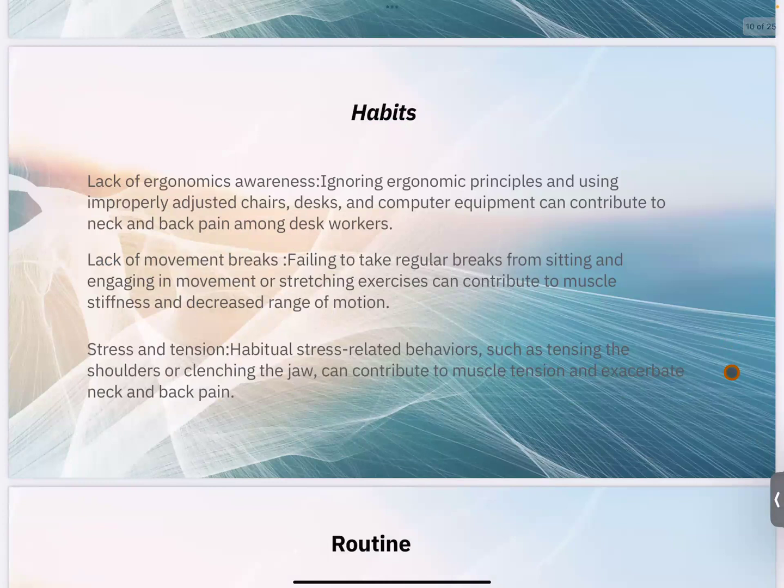So habit continues. So lack of ergonomics awareness. Even though information is available, sometimes people don't try to make changes because you're young, you're 30, 40, and you feel that, okay, it's not going to affect me, and then you don't make any changes, and then you get a problem.